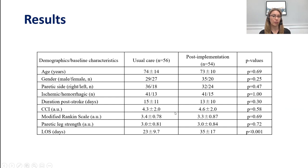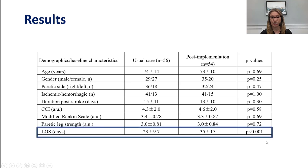Now here are our results for demographics and baseline characteristics. You can see in our usual care phase and our post-implementation phase that in general we didn't have any statistically significant differences except for the length of stay, in which the usual care phase had about a 23-day length of stay, and then the implementation phase had about a 35-day length of stay.